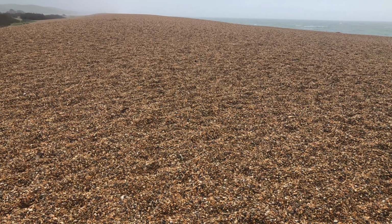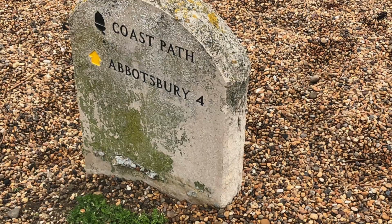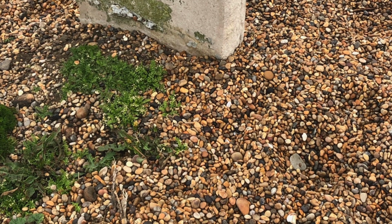So we plodded on Chesil Beach, we plodded along. Andy followed me closely, trying to match my steps. He had this theory that if he walked exactly where I'd walked, the shingle would be a little bit firmer because of my excessive weight. It's a good theory, and he stuck to it.